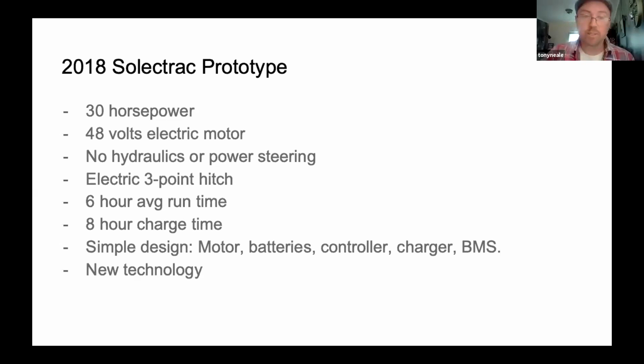Last point is that it's a new technology, and ours was the first iteration of Selectrac's tractor that went onto the market. And with new technologies, it's almost all the same in every sector. They're more expensive and clunkier than the later iterations. So if you're thinking about buying into a new technology, those are the things you should have your eyes open about.